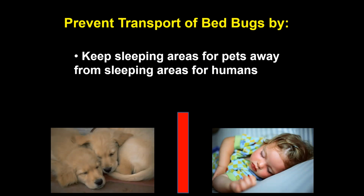The other thing to do is to keep children and yourself away from pets, so you have a barrier. Don't have the pets sleep with yourself or your children, because bed bugs can go on dogs and cats.